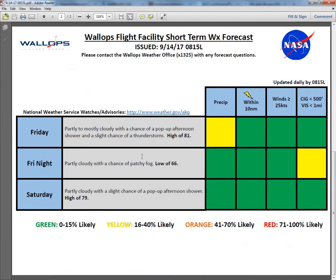Looking into the next few days, for Friday and Saturday: Friday will be partly to mostly cloudy with a chance of a pop-up afternoon shower and a slight chance of a thunderstorm during that afternoon time frame, high of 81 degrees, and those are going to be sea breeze driven showers, so they'll be isolated at best. For our Friday night, looking at partly cloudy skies, a chance of patchy fog developing, looking at a low of 66 degrees.